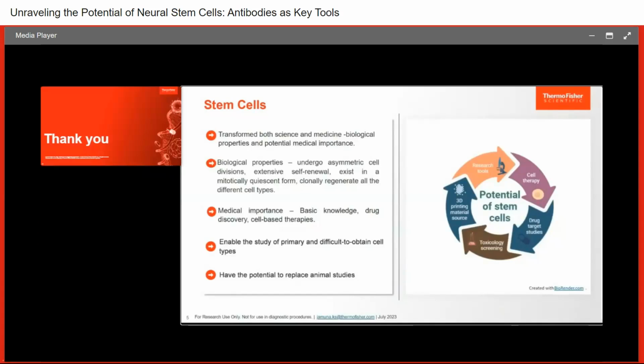The medical importance of stem cells includes that they help in enhancing our basic knowledge of disease and development. They are also helpful in drug discovery and in cell-based therapies. Because of their ability to differentiate into any other cell type, they have enabled the study of primary and difficult-to-obtain cell types, which would otherwise be inaccessible for research due to their rare tissue origin or ethical constraints. Since stem cells can be used to generate physiologically relevant models, they have excellent potential to replace animal studies.